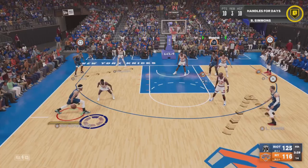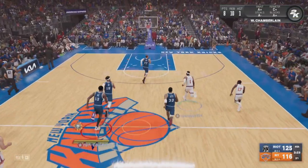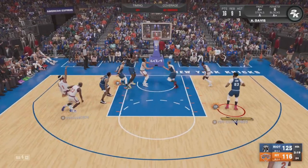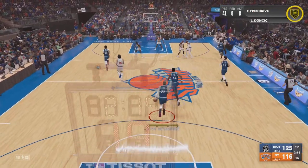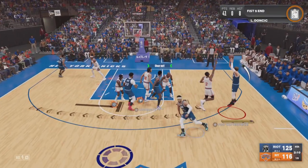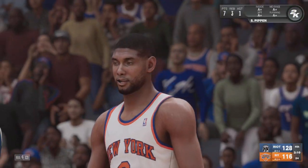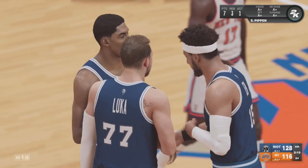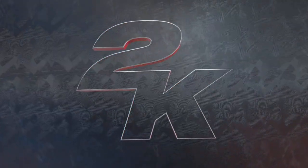Outside Simmons. Inside. And now the Knicks on the break. From 15 feet away, Anthony misses. Now Doncic for three. Counted from distance. Don't give Luka any airspace, especially when he's handling the rock, because this guy's always a threat in the pull-up game. One shot.